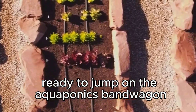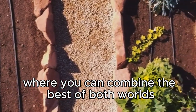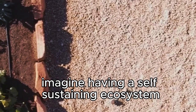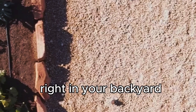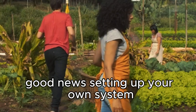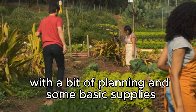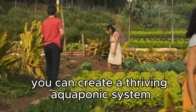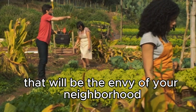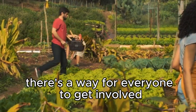Building your own aquaponics system. Ready to jump on the aquaponics bandwagon? This is an exciting journey where you can combine the best of both worlds, aquaculture and hydroponics. Imagine having a self-sustaining ecosystem right in your backyard, providing you with fresh fish and organic vegetables. Good news, setting up your own system is easier than you might think. With a bit of planning and some basic supplies, you can create a thriving aquaponics system that will be the envy of your neighborhood.